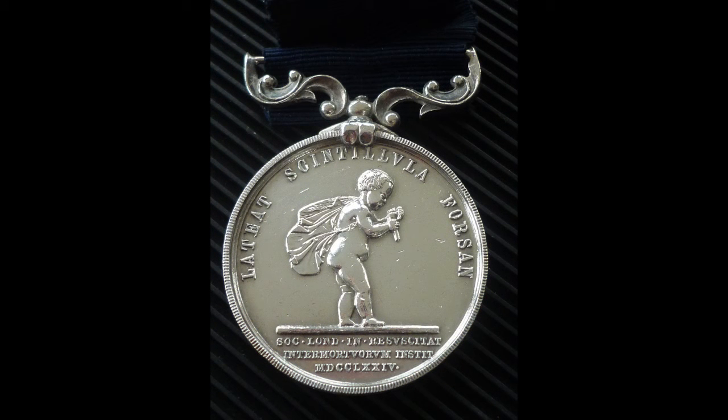Turning over the same medal, on the other side we have the Latin inscription, Lateat Scintillula Forsan, translated, a small spark may perhaps lie hidden. And the Roman numerals at the foot represent 1774, the year of formation of the Royal Humane Society.